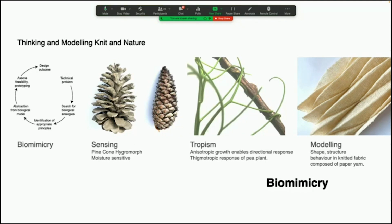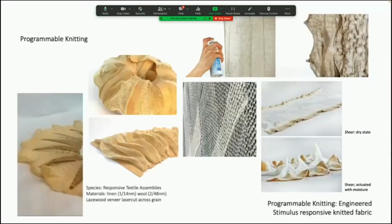I was really interested in the way that plants adapted to their environment, how they respond to light, to water, to nutrients, and the way they grow, how they're able to produce these responses through systems within their biology. And I think plants are an excellent model for textile design because plants are based on fibres, there are multiple levels of organisation, and it's possible to think about how those models from nature can be translated into textiles.